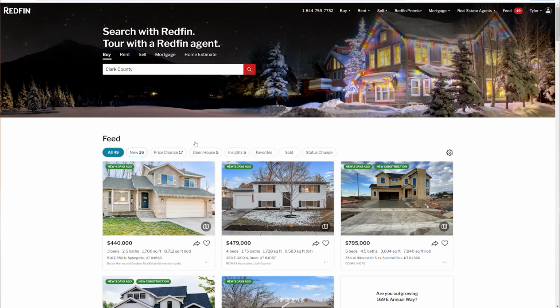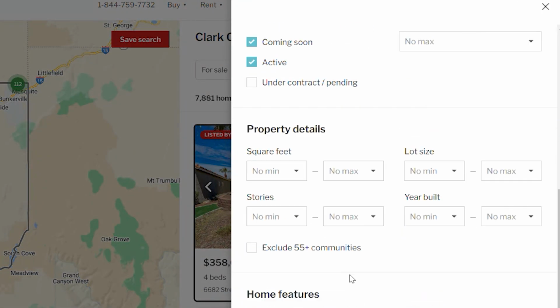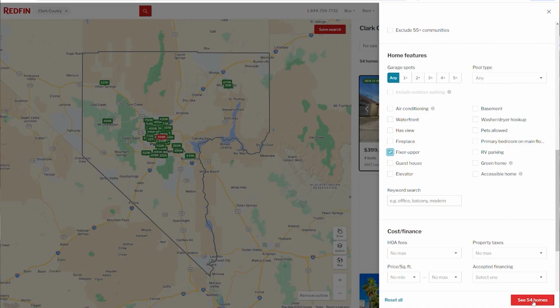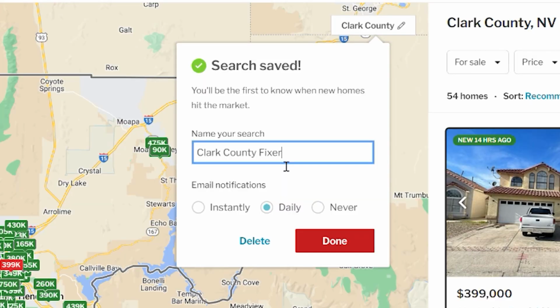For example, Clark County, Nevada. Next, click More Filters and check the filter for Fixer Upper. Now add any other filters you might want, and finally click Save Search and name it Clark County Fixer Uppers, and make sure you choose to get notified immediately when new properties come up for sale. Now I'll show you what to do with this list of Fixer Upper properties later, so keep watching.